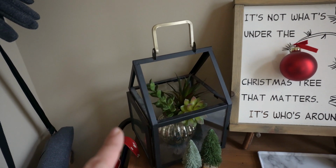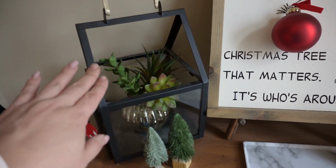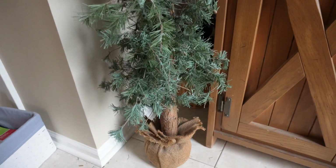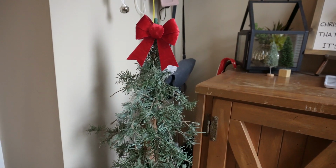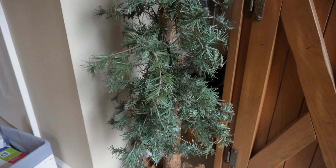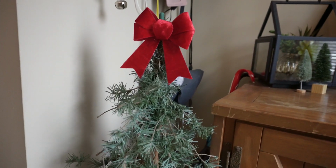This guy here is again from the Magnolia Hearth and Hand line, and it was new with tag. This guy, I just made a DIY succulent with a thrifted vase inside. I saw this little tree, and again, this was off season too, because I doubt that if this was seasonal it would just be where it was. I love that it's so scraggly and woodsy. I try different things every year. Sometimes I put fluff on it like snow. Sometimes I decorate it with ornaments. This year I just put a little ribbon on top.